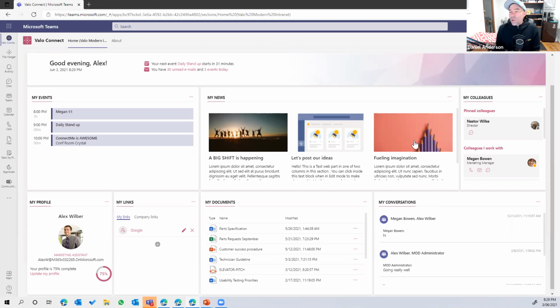All right. So not only can a user configure their own widgets, but as an administrator, we can actually control some settings and lock some widgets. We can even block some widgets and make sure that there are certain widgets that you may not want to allow users to add or to change. For example, that My Events web part there.